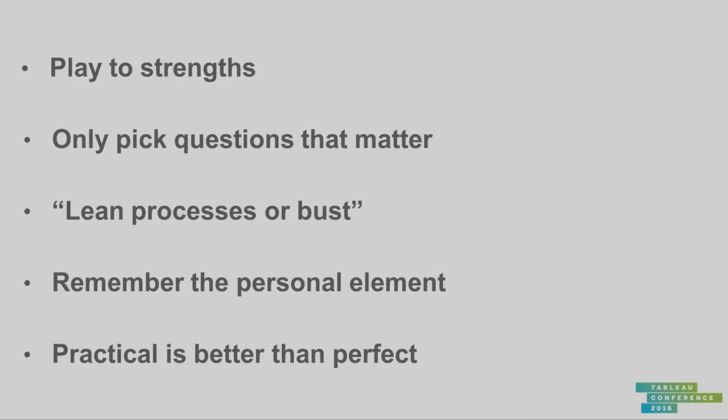Lean processes or bust. This was something that I learned, and my colleague has been great at keeping me honest with. Given our desire to scale in a resource-sensitive way, the implementation of these is just as important as coming up with that first answer. And that's been, for things like the attendance model and now with the segmentation, the ability to replicate with minimal effort is really, really important.